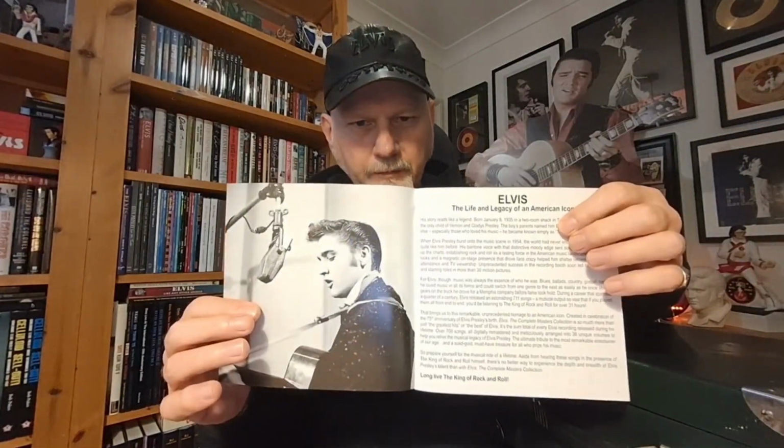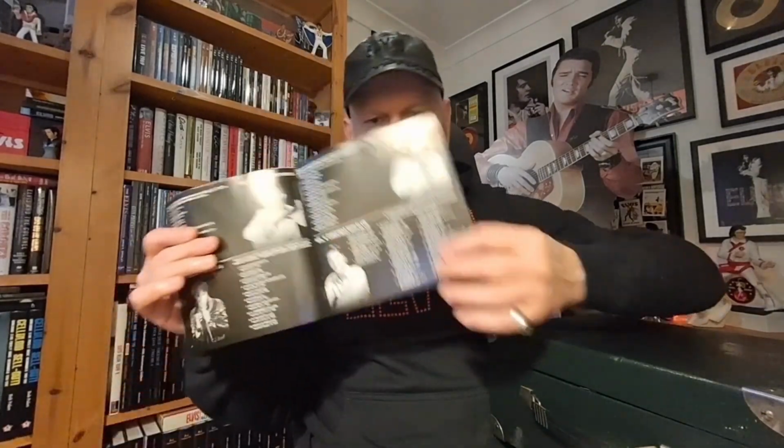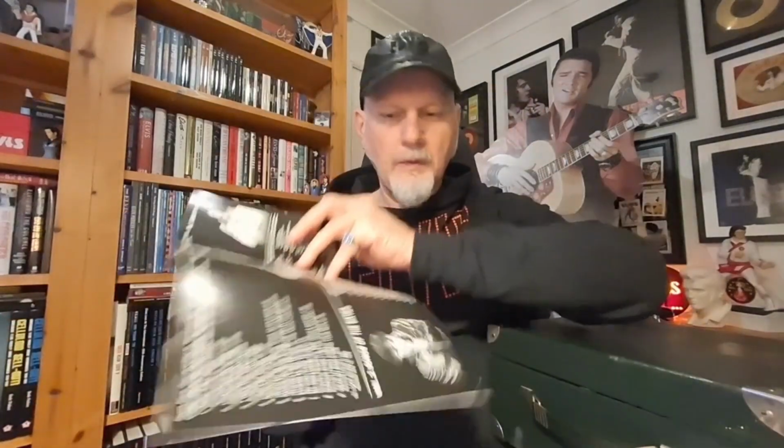You get a one-pager introduction and a little quote from Jerry Schilling on the back. But in terms of information, compared to the 204-page book that you got with the more expensive Sony set, you don't really get any information in this. It's just your track listing. But it does give you a sort of one sentence description of what's on the CDs. I'm going to refer to that and you'll see why.